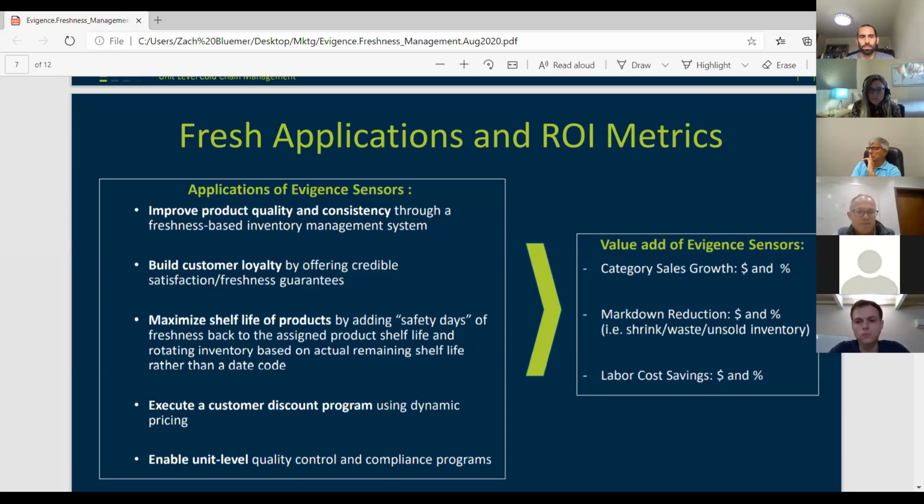We can maximize the shelf life of products by adding safety days. Imagine that if you have a bag of lettuce, and because the manufacturer is unsure of the quality of its cold chain, he's going to give as conservative an estimate as possible as to the shelf life of that product so that nothing goes brown or spoils. Well, if we can create more visibility in that cold chain and add a day or two onto the shelf life of that product, or 10% to 20% of the shelf life, it makes a drastic difference.